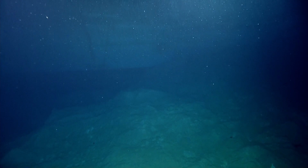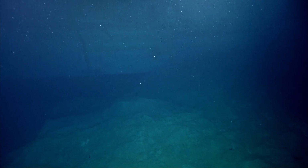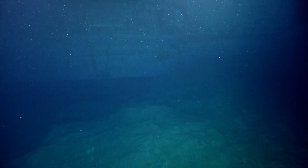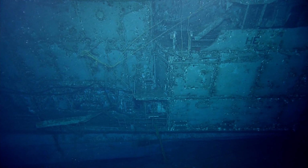Oh, wow. There's a lot of icy cables. Cat, I bumped you a little bit. Icy cables draping down the side of the hull. See them? Yeah. Keep an eye on the cables. I've got trapped in them. Oh, it's in pretty good shape. Straight engines.